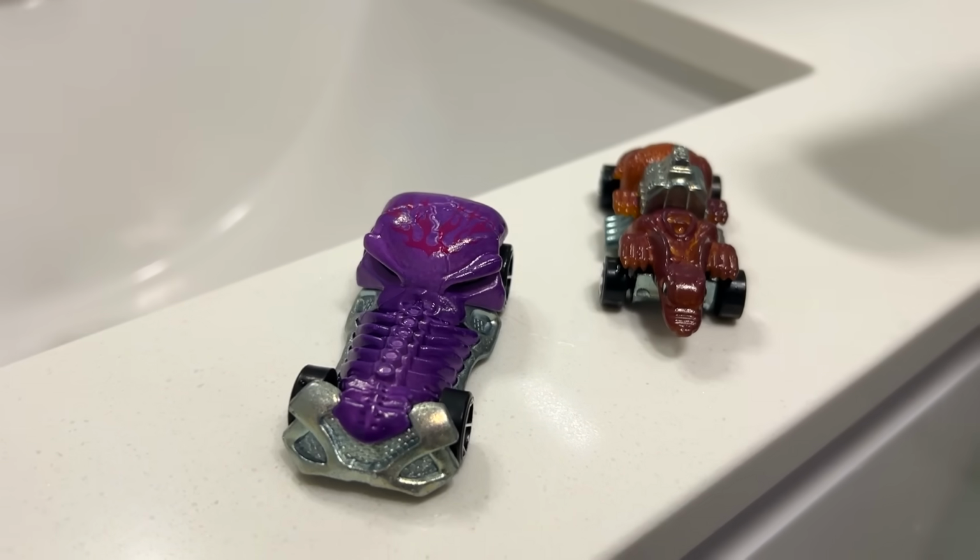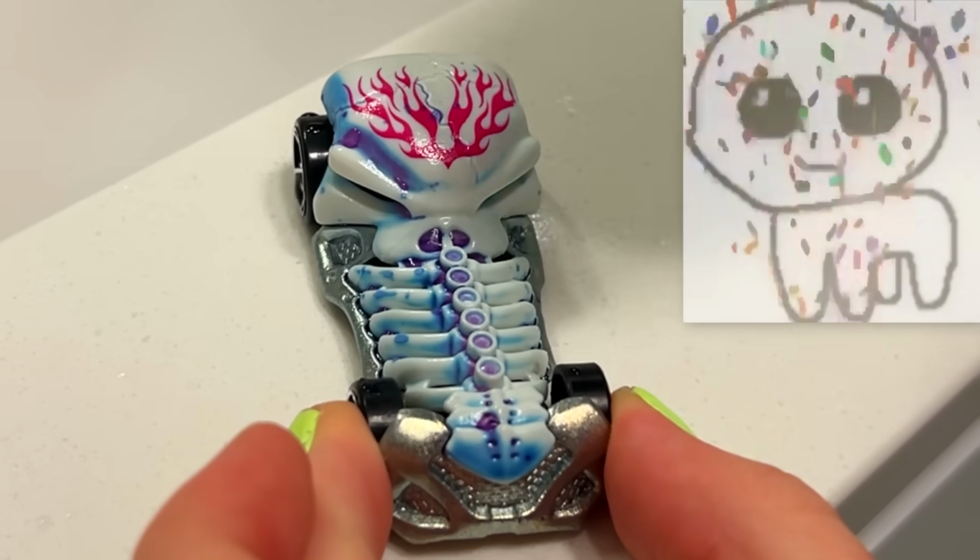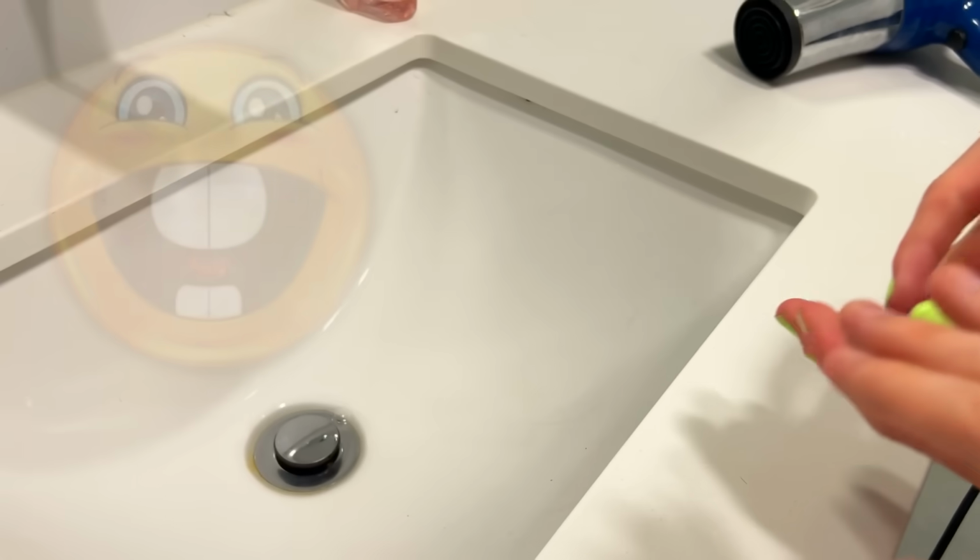Okay, I have another experiment. I'm gonna point a hairdryer at it and see if they change colors. Let's begin. Oh my god, it worked! Wow, they changed colors. That was really satisfying.